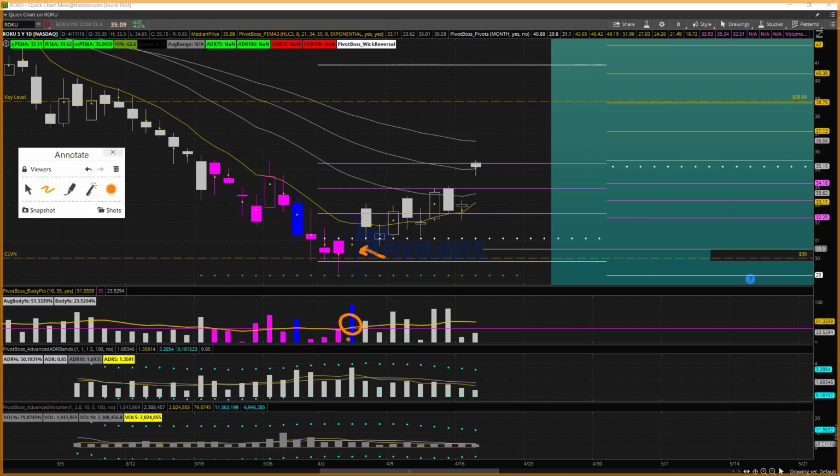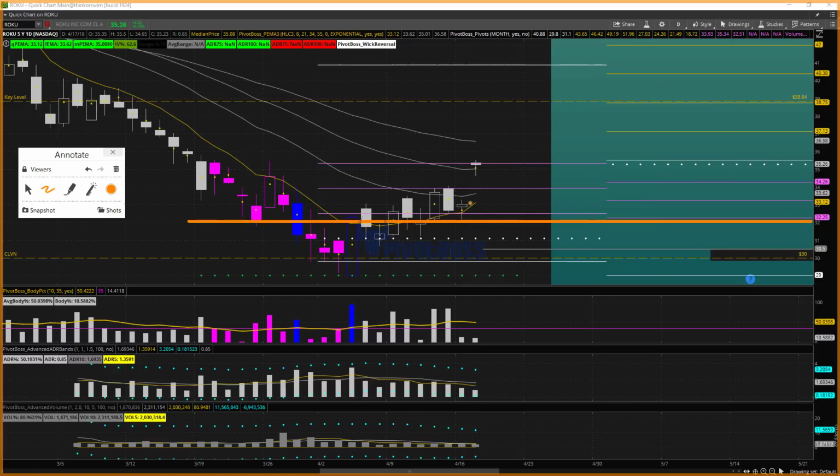It also coincides with going above that body percent average, which is an indication that volatility is about to increase. So all that combined leads me to believe that this is the ideal entry point in that scenario. And so on that day when price hit that point, I did two things. I sold the 32 put, and then I bought the 29 for protection. So I created a put credit spread that I sold.